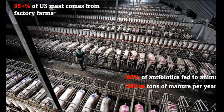Industrial animal agriculture also has really grave implications for environmental justice. Factory farms are disproportionately located in low-wealth communities and communities of color. Residents are forced to endure noxious smells, unsafe drinking water, and pollution from factory farms in their communities. This is a quote from Naima Muhammad of the North Carolina Environmental Justice Network when she says, "People just can't ignore this. The air stinks, the water is contaminated, and property values are depleted."